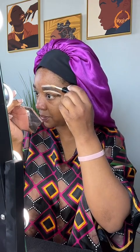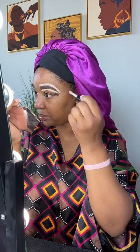So yeah, I'm going to take the e.l.f. Flawless Concealer, and I don't want to use a lot of product on it, just because I want to be very light. So what I'm going to do is go right under my eyebrow and clean it up, right? You don't want to use too much of this simply because you don't want it bleeding over into your eyebrow. And this right here is a little too much.